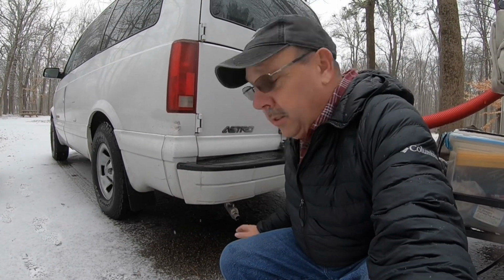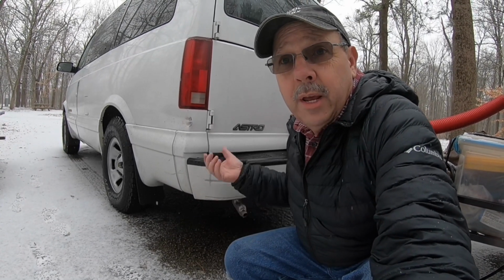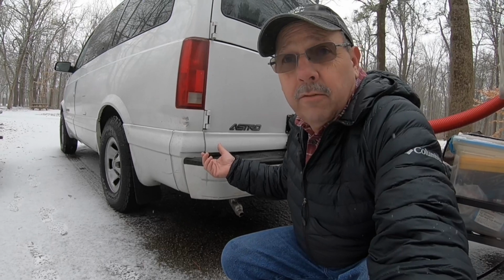One of the things that I failed to mention a minute ago was the Chinese diesel heater has a heat exchanger in it, so there's no chance of carbon monoxide getting in the van. Right here is the muffler. You can hear it going right now. It's a muffler and the exhaust, so it pulls in air from outside the van and exhausts it outside the van too.